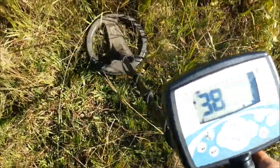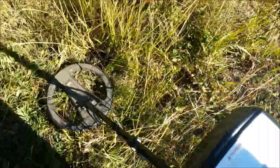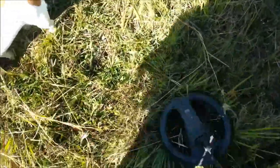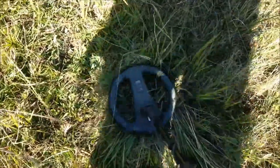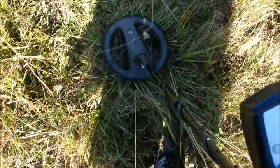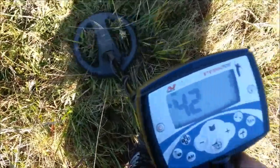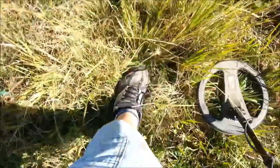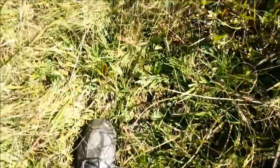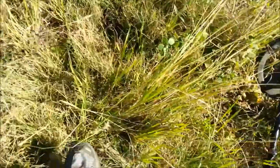That's a nice clear signal for this area. Let me just move that grass, flatten the grass. Where is it now? There you go. And it's not very deep. Let's try this. Okay, it's right there. Let's see what happens. One arm bandit, damn it.